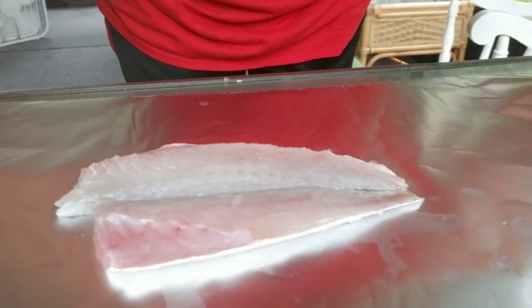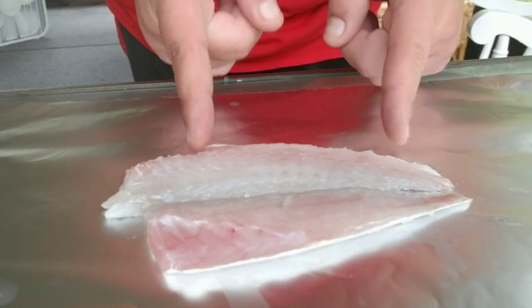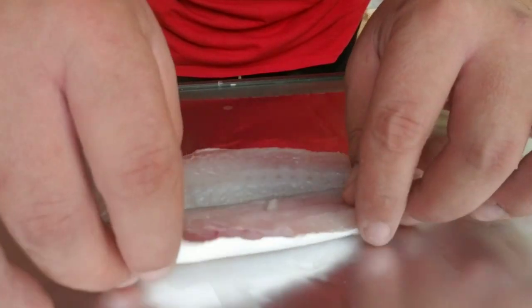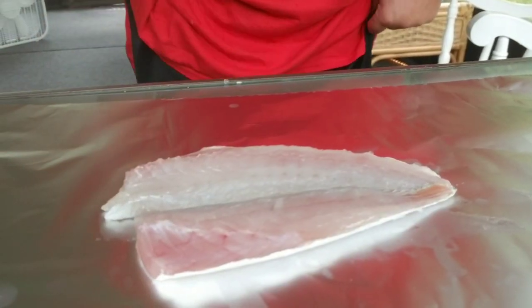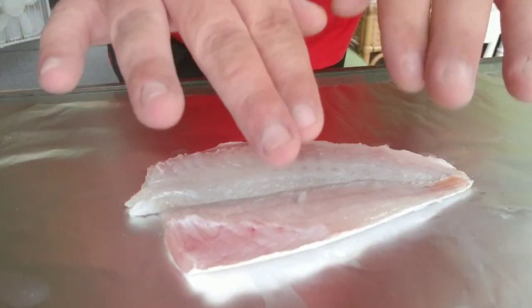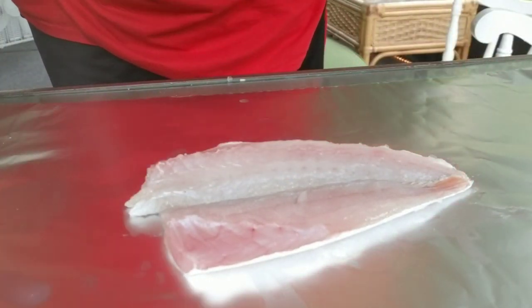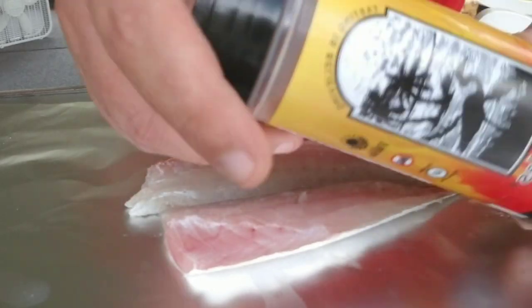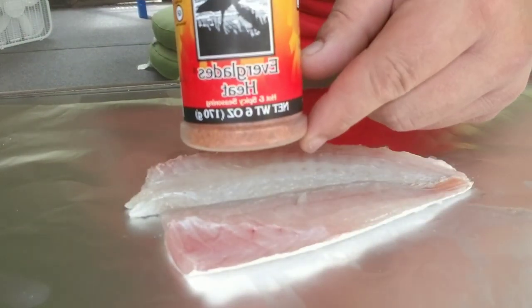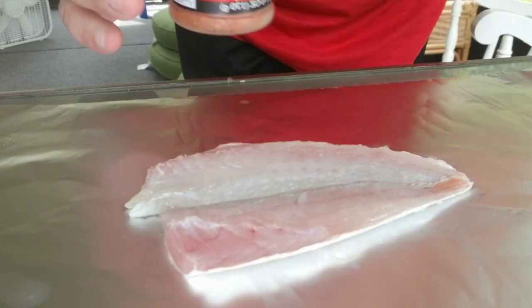All right, so I got my tinfoil down. I will say this, when you deep fry, you want to take the skin off the backside here. I'm leaving it on the half shell for this, just because I'm cooking it different. But usually when I deep fry, I definitely take the skin off. But what we're doing is, I got this Everglades Heat right here. I don't know if you can see that or not. Everglades Heat.